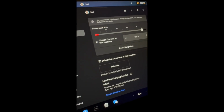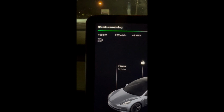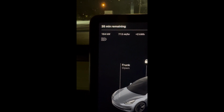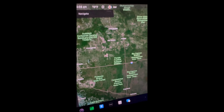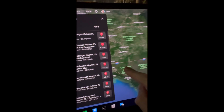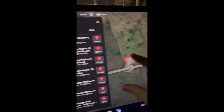You can't beat that. All right, we're plugged in, and we were just getting 172 kilowatts. I believe that is max for the LFP. It doesn't last very long. You can see it already bounced right up to 10%. There is a charger here somewhere on Alligator Alley. Yeah, here you go. So there is a bailout spot. This used to not be here.